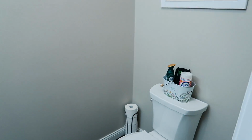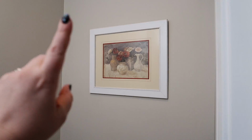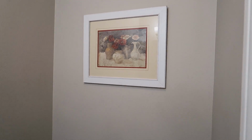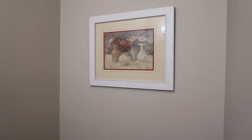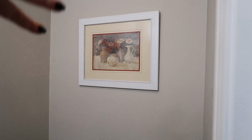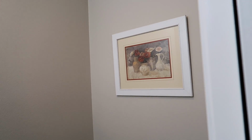This is our bathroom down here on the main floor, and it's very plain. I actually kind of want to put wallpaper on this wall, but Adam's very against that. So I think what I might do is find a piece to hang here. I'm probably going to take that down and donate it because I've had it for years and years and years, and it's just very old and I'm tired of it. So what I'm going to have him do is put that shelf right there and then just use some decor to kind of spruce it up a little bit.